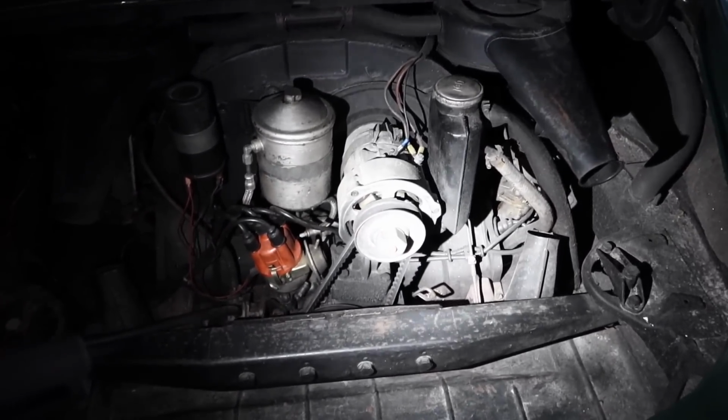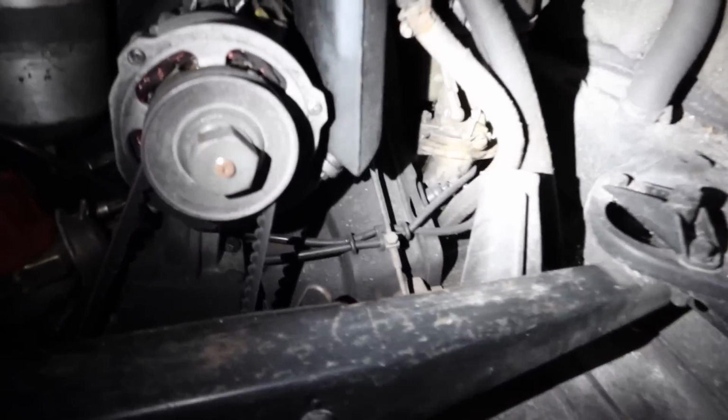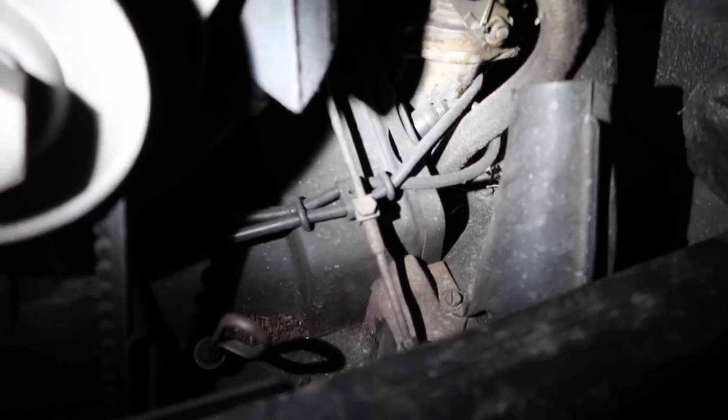Overall, though, they are relatively happy with how it runs. They say it's not a huge issue. There are the carbs and whatnot. There are little oil leaks here, there, and everywhere. All things that I do want to get sorted out.